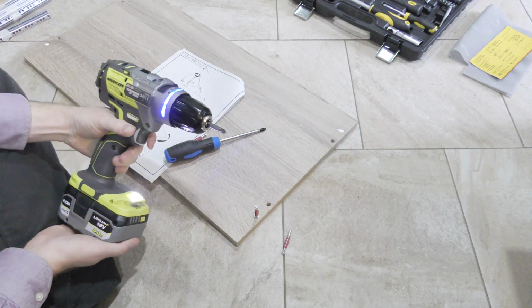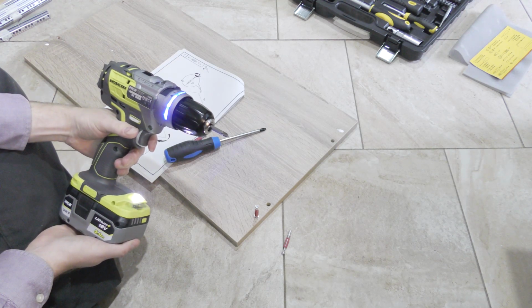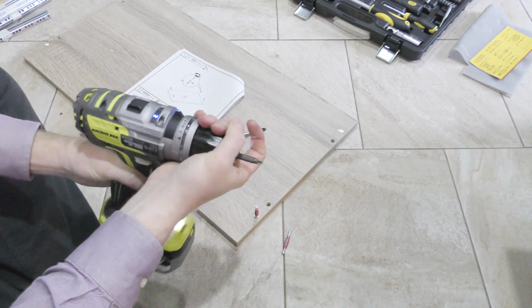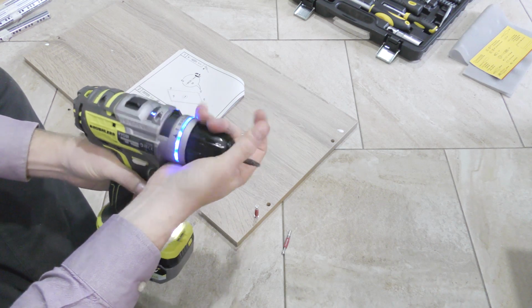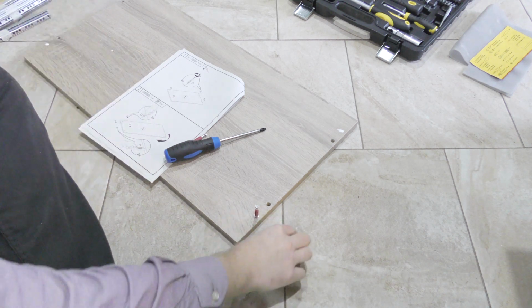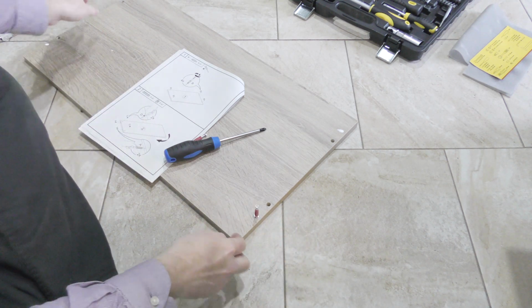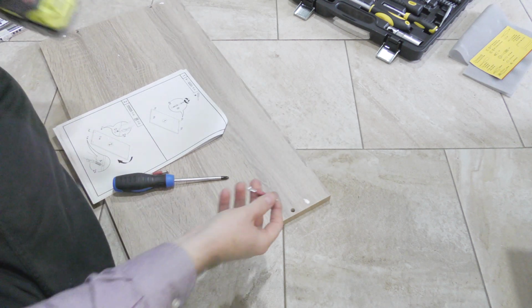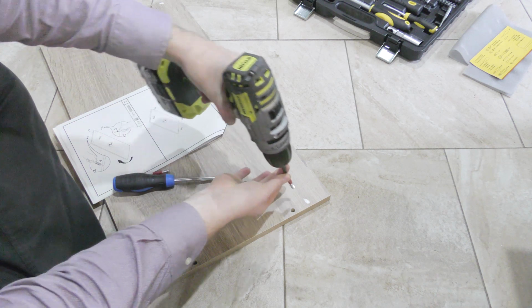Yeah, it sounds aggressive, but it doesn't take much force to stop it. So yeah, this is good. I'll do the other 4. Yeah, this is what they meant about that carpet thing. I'm already scratching it.